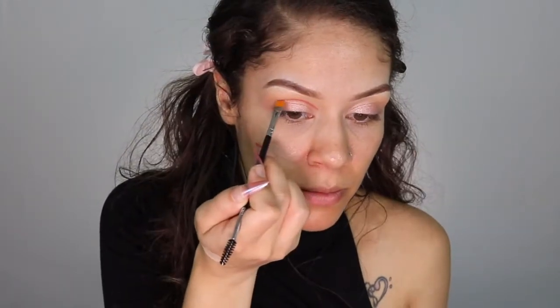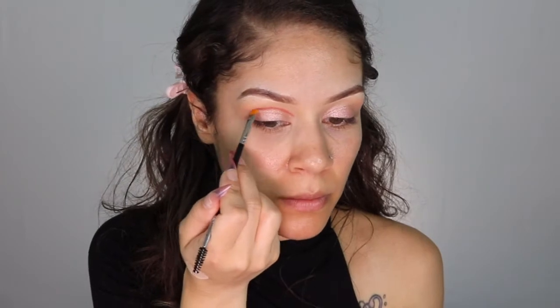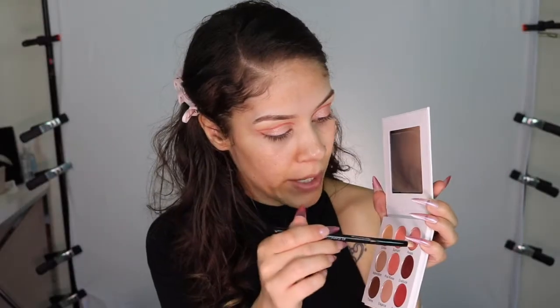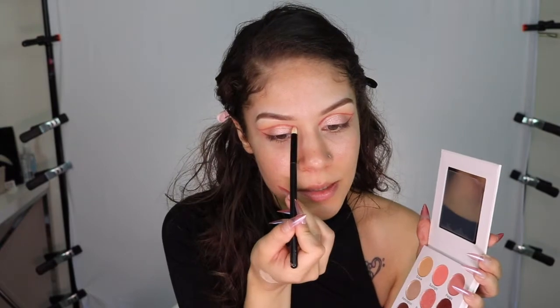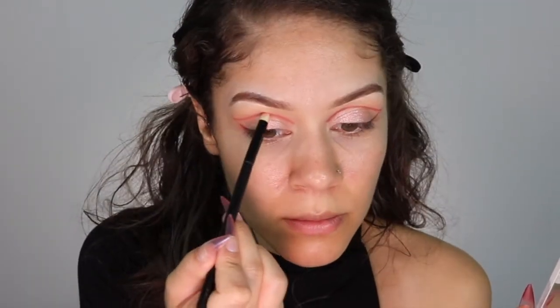So I am going to go in with Great Joy. And I'm just sort of following the natural crease of my eye. I'm gonna sort of drag that out just a little and we're gonna connect it. Boom, like so. I'm gonna take a little bit of Petals and just kind of dust this out a little, just a little, just to soften it a bit.